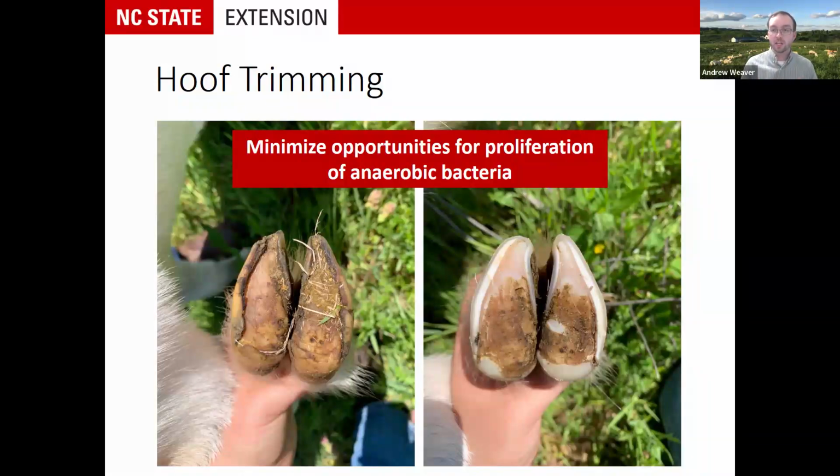And so where we run into issues is, as that hoof wall folds over, dirt and bacteria can get up underneath that. Well, now you have a hoof that's kind of closed in. You have dirt up underneath there, and now you have a very favorable anaerobic environment for the proliferation of these bacteria that are going to cause foot rot. So by keeping that hoof regularly trimmed, keeping it open and exposed to oxygen, that's going to minimize, I should say, the opportunity for these bacteria to establish.